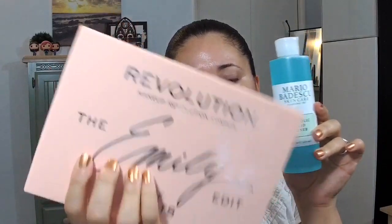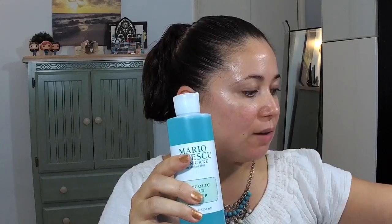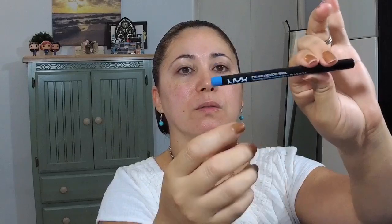I also received this in my Ulta haul. It was a very small Ulta haul. I just got the palettes, this, and the blue eyeliner from NYX. And I think I'm gonna try to use it today. Yesterday I tried to use it in my waterline. It didn't show for some reason. This electric blue from NYX. It didn't show on the waterline, so I'm gonna see if I put it on top, if it works. So we're gonna try that out today too.